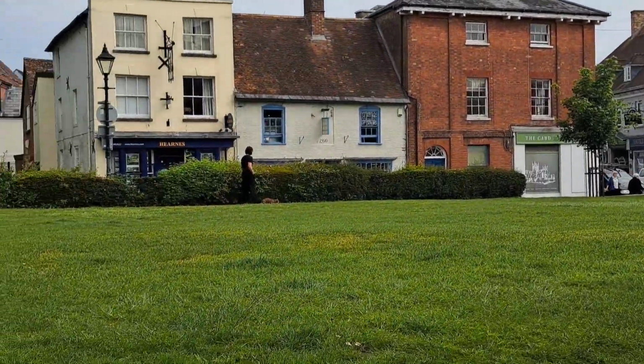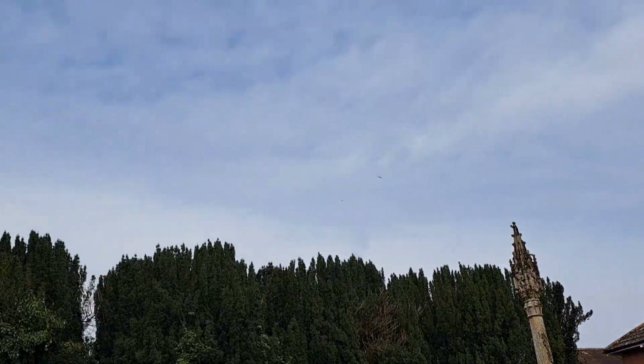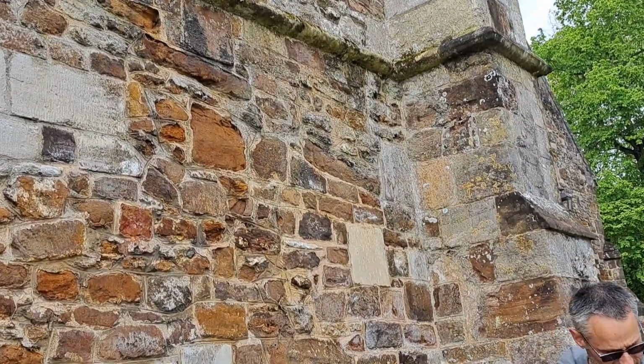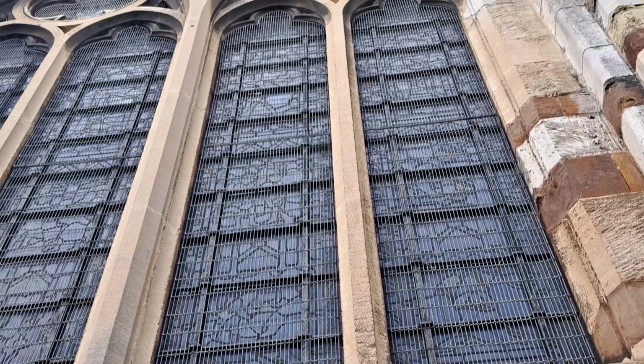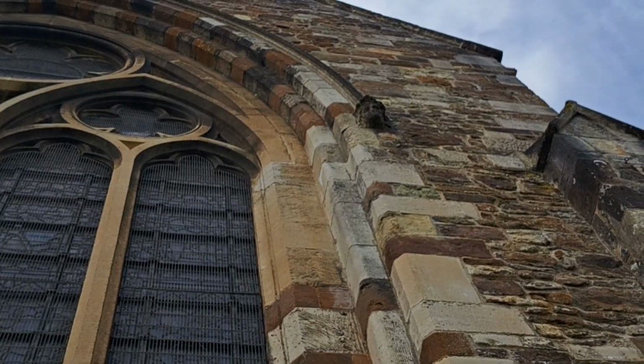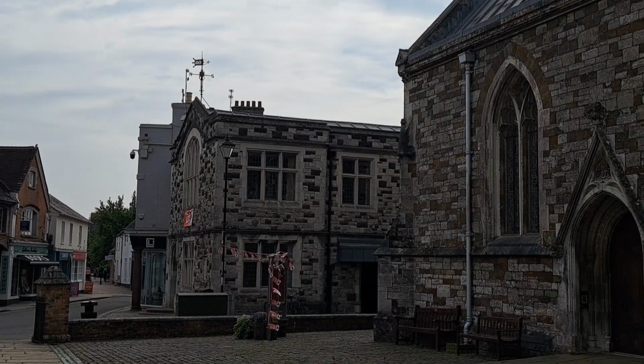So we've got a nice little green area just by the church, so you can come here and relax. Stonemasons' marks. Ah, nice. Just the masons' finishing marks. A weather-worn figure, like a face. But it's a nice little town, is Wimborne Minster.